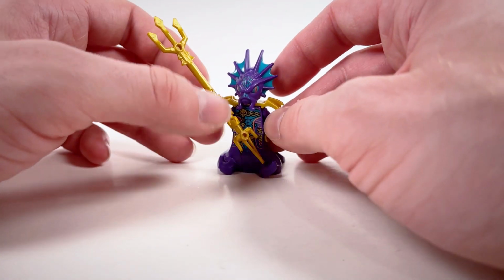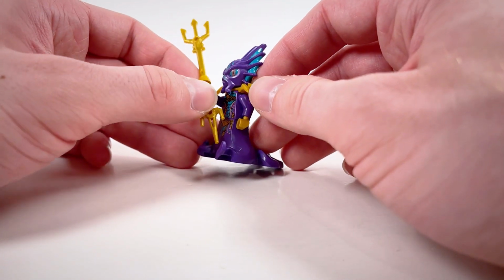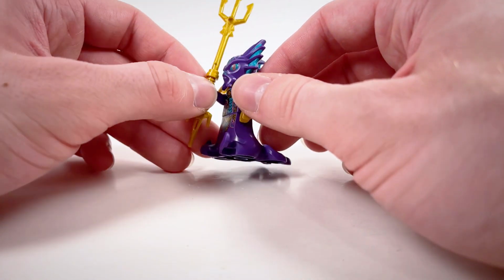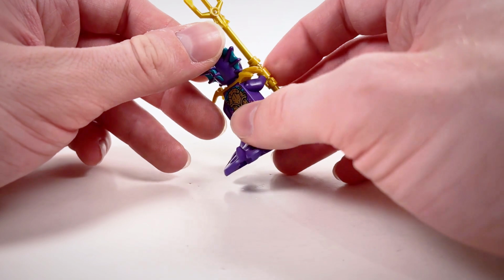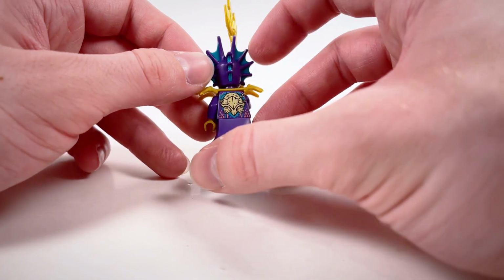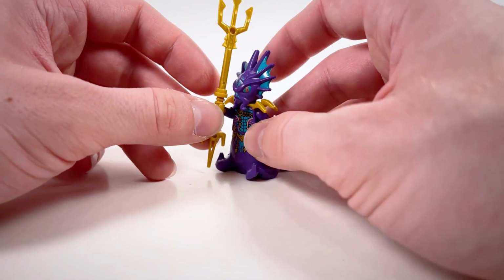So next up, we have Prince Kalmar, and this minifigure is hideously amazing. I say hideous because his overall design looks like some kind of nightmare, but it suits his character pretty well, I would say. And overall, it is a solid design, alien and nightmarish though it is.